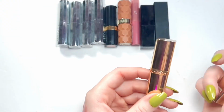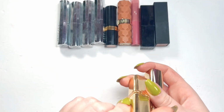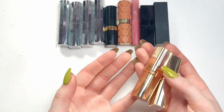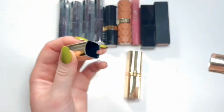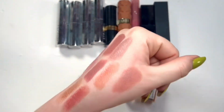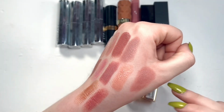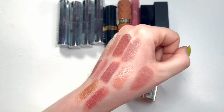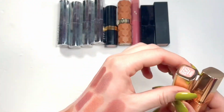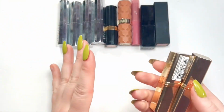Then we have these L'Oreal lipsticks. I don't know what these are called, which line they are in. They are their Color Riche, but I think that's like almost every single lipstick line that they have. Anyway, this is in the shade 800 Ferris Nude. It is absolutely beautiful. Like one of my most flattering colors on my skin tone. I love the formula. Hate the smell. Again, it smells like baby powder, but I think it's supposed to be rose. I'm keeping both of these because this is by far my favorite drugstore lipstick.